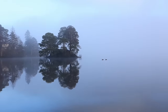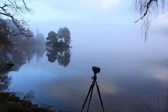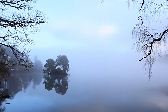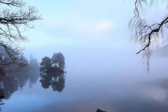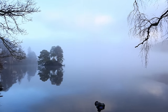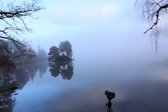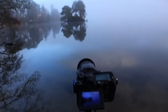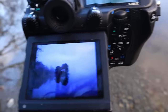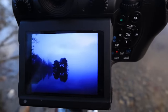Now then, just a few seconds ago, there were some ducks, two ducks, just swam across the scene. And if I can just reduce that exposure. Up there, there's a patch of cloud that's got a little bit of colour in it. And I use that as part of the composition. Now, what I did was just see that, just brighten that up a little bit. There we go.